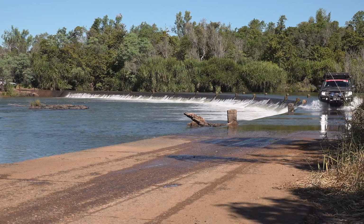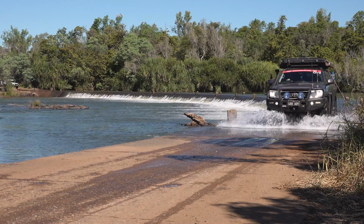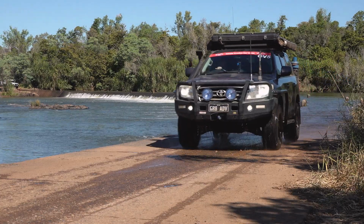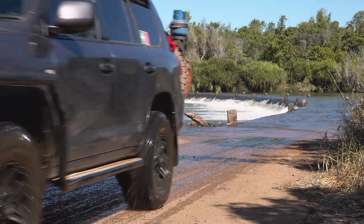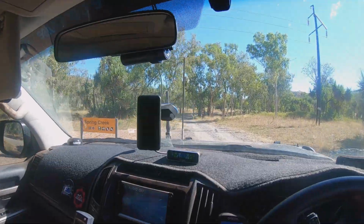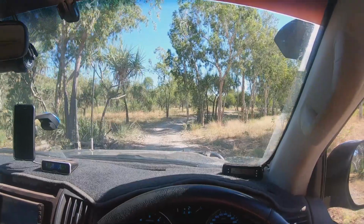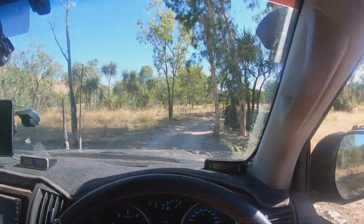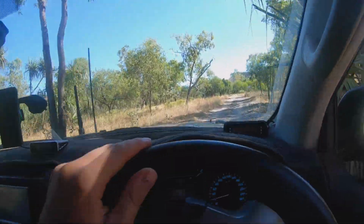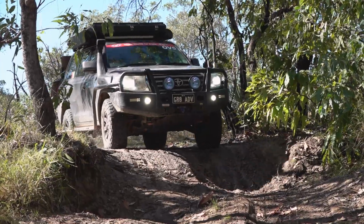It was a pretty awesome feeling to be able to knock the Ivanhoe Crossing off of the bucket list, and by doing that we got onto the road that goes around towards Parry's Creek and onto Wyndham, which then goes past a bunch of other cool places, Spring Creek being one of them. Now the track into Spring Creek is a lot of fun. It's pretty moderate to tough four-wheel driving, and yeah, I guess you'll see it all now.